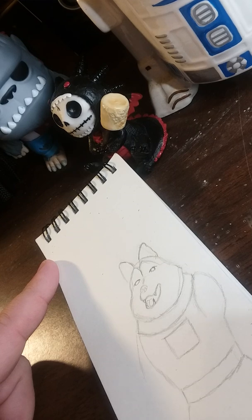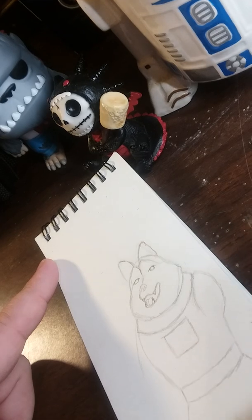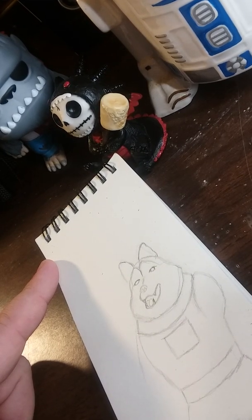Oh, little space boot. Wow, I really get those lopsided, don't I? See if I can fix that a bit.